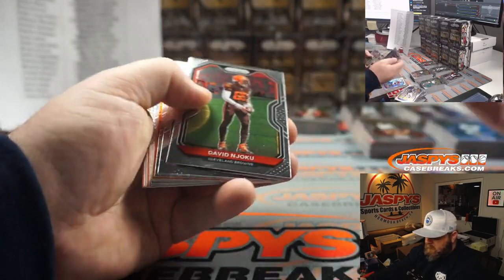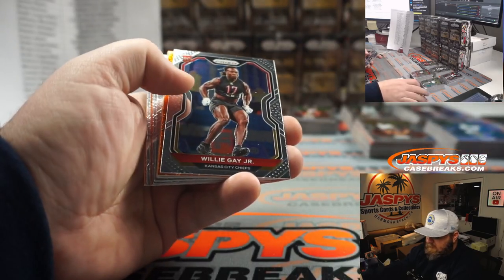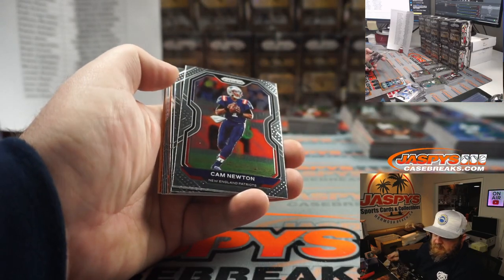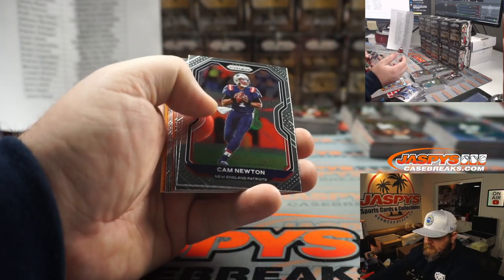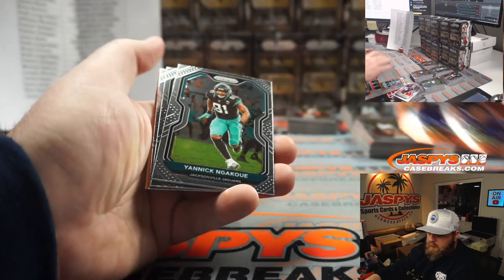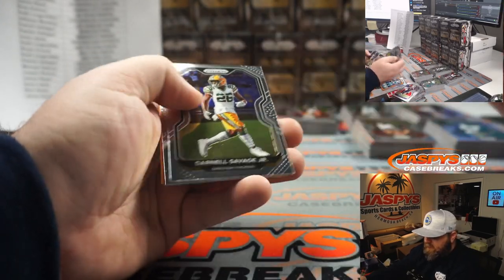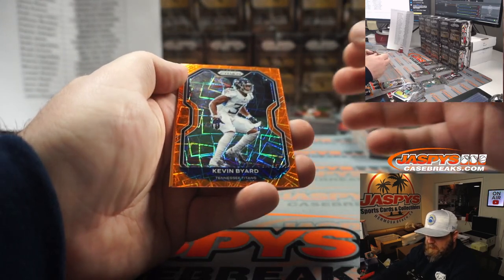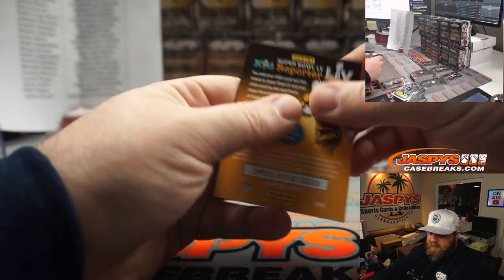Justin Joseph Rayner. Willie Gay Jr. for the Chiefs. James Reyes. Kalen Ballage for the Dolphins. Patrick Tony. Zach Bond for the Saints.